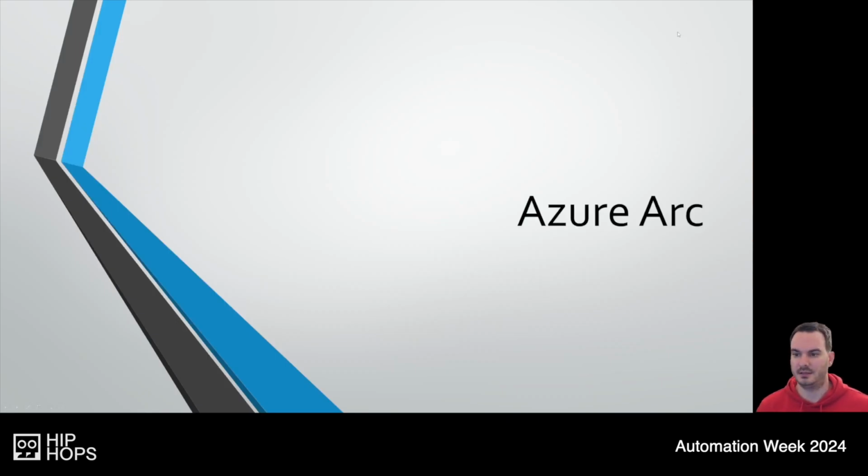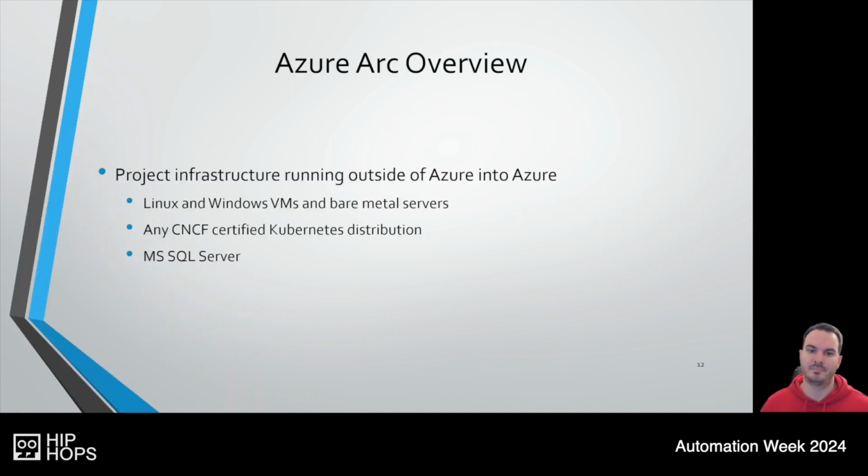Okay, before we get started with the project, I want to introduce you to Azure Arc. Azure Arc allows you to manage your infrastructure that's running outside of Azure with Azure resources. This means it could be on-premise infrastructure, but also infrastructure that's running in Google Cloud or in AWS. You can manage Linux and Windows servers or VMs, any CNCF certified Kubernetes distribution, and also Microsoft SQL Server.